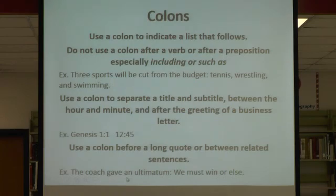If you don't remember anything else on this slide, remember that we never use a colon after a verb or after a preposition, mainly the words including or such as. We never use a colon after those. So if you see a colon on the ACT, look at it. If it's following a verb or preposition, it's wrong. Okay? Colons are used to indicate a list that follows.